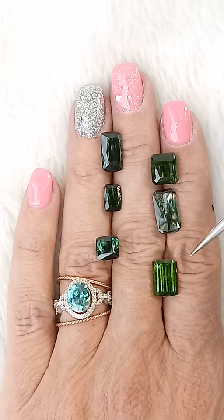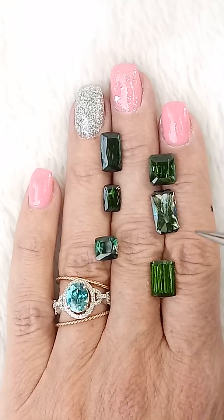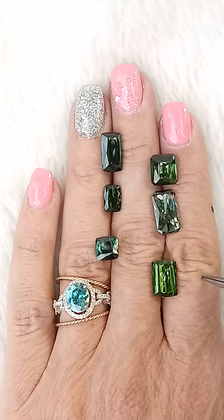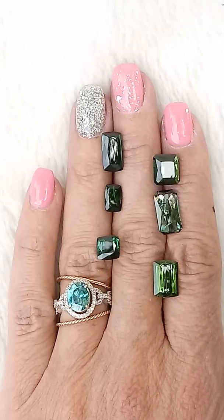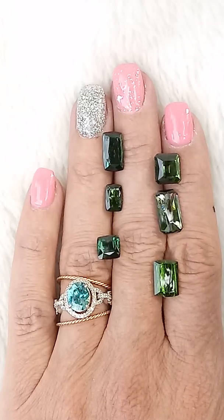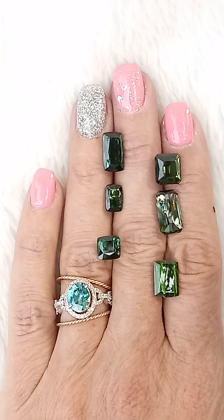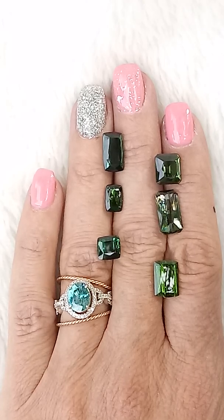This is a Nigerian natural green tourmaline, and it's a fine green with a mild blue overtone, and it's 5.22 carats. So we have this wonderful selection of tourmalines here, and I've had several clients asking about the different tones of green. So can you help me explain that, Dana?